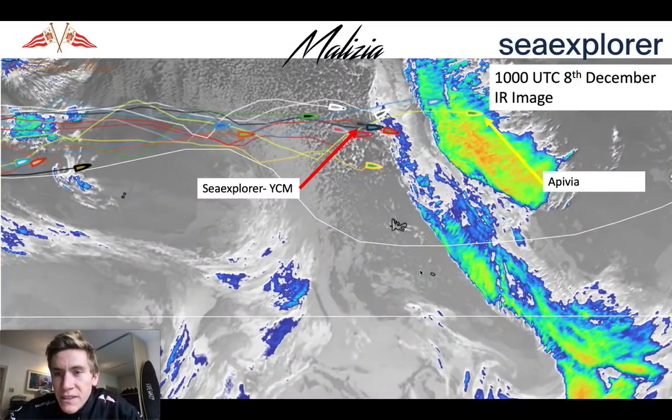So it's a really interesting situation in terms of weather for the front pack and the fleet at the moment. We can see here we've got the satellite images, and it's really clear to see that there's this big cold front which is splitting the front two boats in the fleet. We've got Apivia right at the front over here, and you've got Linked Out just here as well. And we can see that they're right in the middle of this very active cloud area. And we'll have a look at a little bit what that means for the wind in a moment.